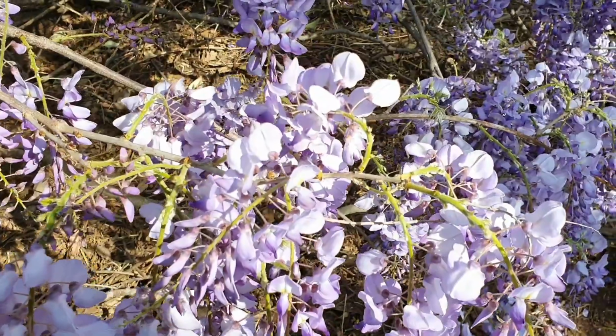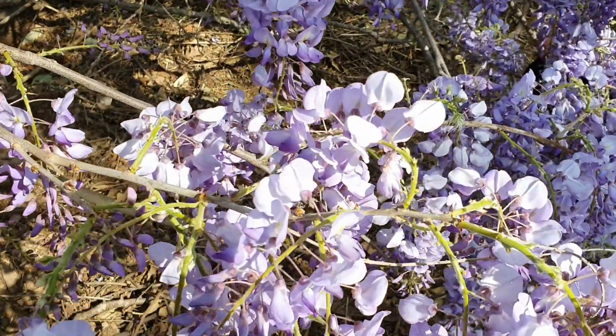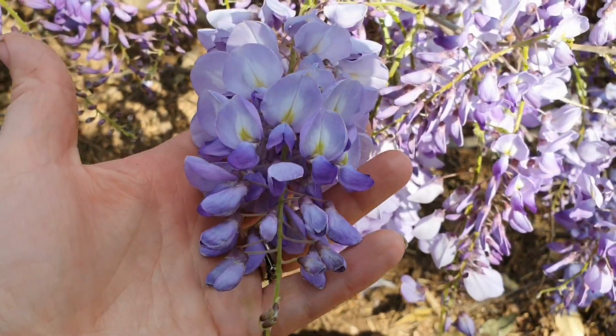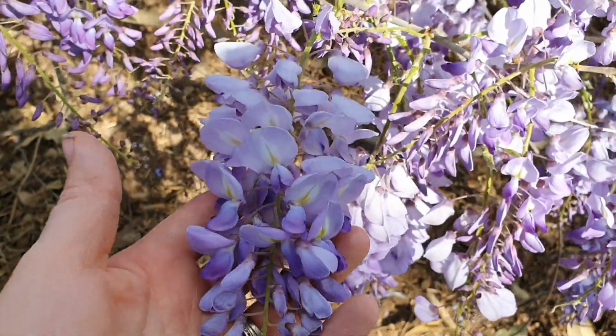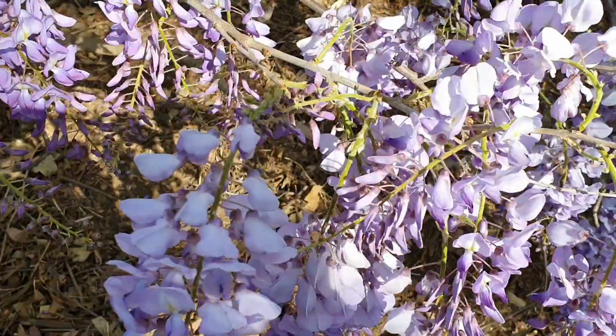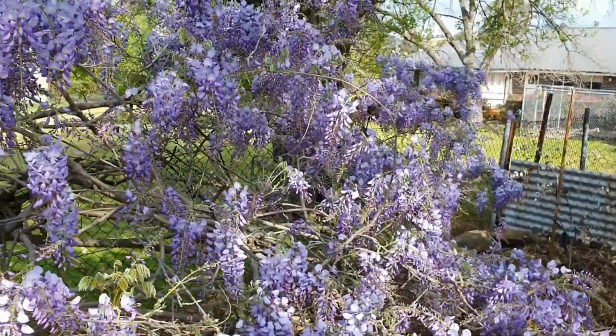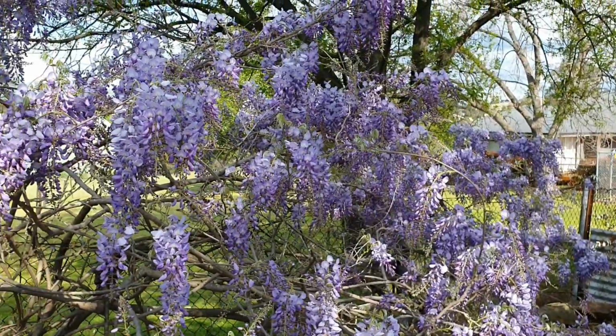Last year when we were going through the bad drought, didn't get many flowers, but it's really making up for it this year with all of these blooms. It just absolutely loves this full sun position. You couldn't ask for a better plant for such a huge floral display.